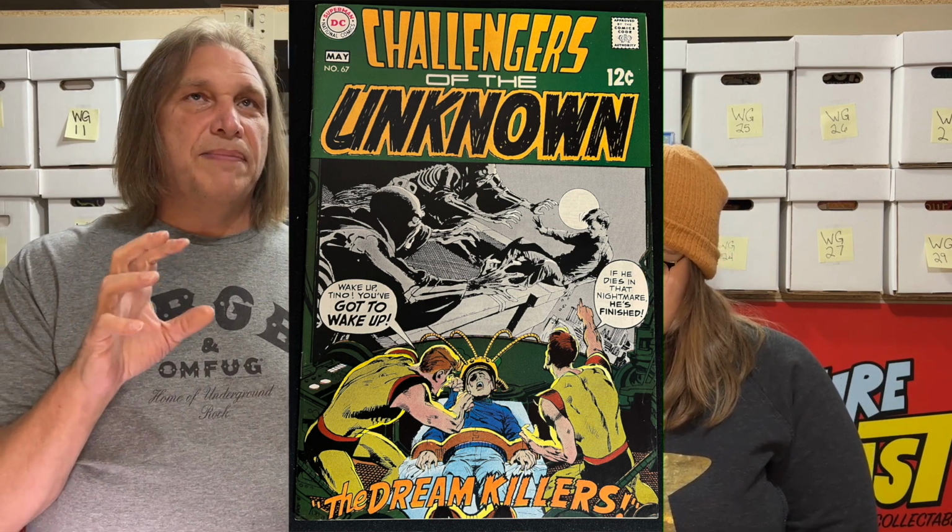Yeah. So this is Challengers of the Unknown, number 67. This is a book that has a Neil Adams cover. It does not have Neil Adams art on the inside. Why are we doing this book? This is what I call a dead series. It's not heavily collected, and a lot of the books can be in very high grade and not really be worth a lot of money because there's just not a demand. This book's a little different.